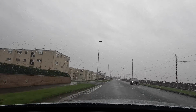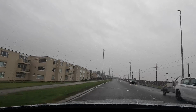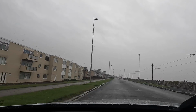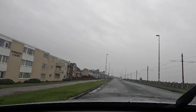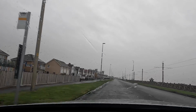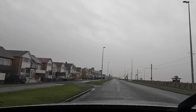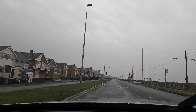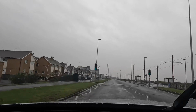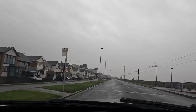So this is, well, which prom's this? I think this is just called Promenade. I ought to have my sat-nav map on, didn't I? And then I can, let's put the button on, and then I can give you the road names, because we all know I've got no idea where I am most of the time. Where are we? Queen's Promenade, this one. Queen's Promenade, and on our left we're coming up to the Norbreck Castle Hotel.